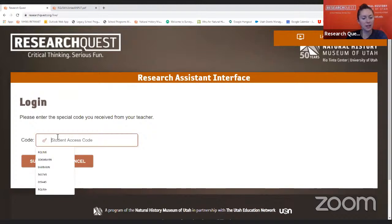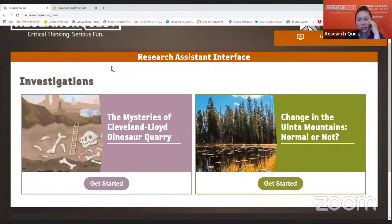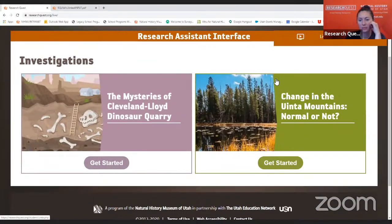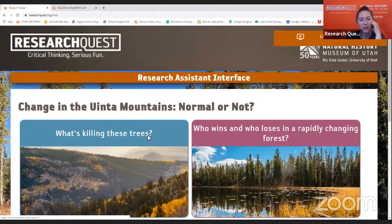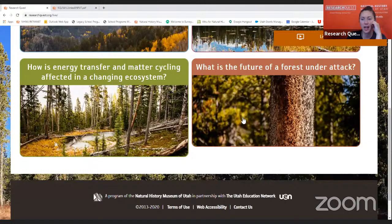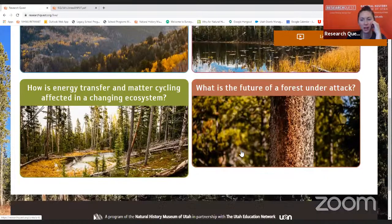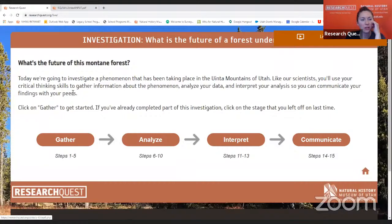Okay, so let's go ahead and get logged in, and we're going to enter RQ Live, L-I-V-E. Go ahead and click submit. All right, so today we are working on change in the Uinta Mountains, normal or not. I'm going to go ahead and select get started. And we're going to scroll down here to what is the future of a forest under attack. Like I said, this is our last investigation in the change in the Uinta Mountains, normal or not. We're going to start it today and we will finish tomorrow. So we're going to make as much progress as we can today. And then probably there'll be a little bit of time for you to work on your own if you need more time.